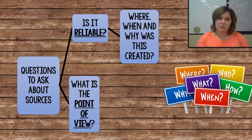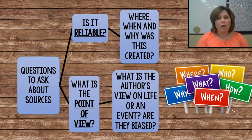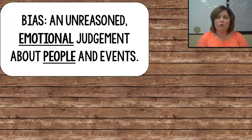Are these sources that we're looking at in a category where we're able to use them? Are they quality information? And that brings us to another question. Is the person who wrote this biased? By bias, we mean they have an unreasonable emotional judgment about the people and the events that these sources are about, on the topic of the source.